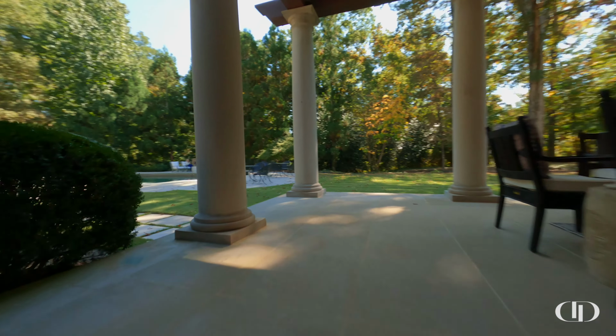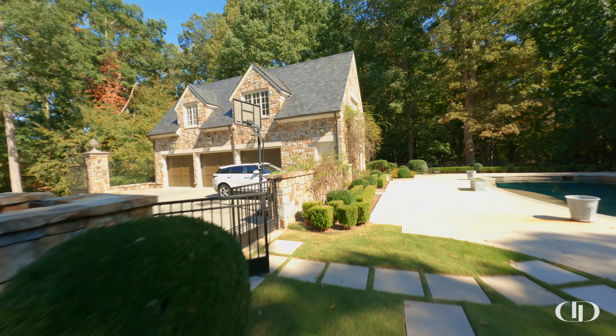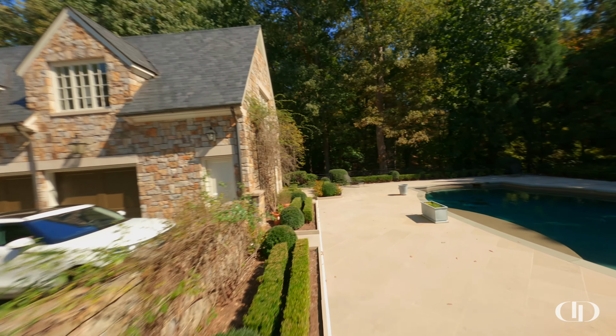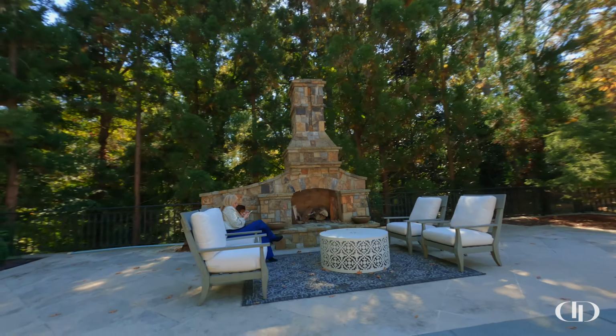This is very hard to come by, to have a walkout pool. And then you have a separate guest house and a 5-car garage. All private over here with the outdoor fireplace. The entire residence is made of cut stone with a slate roof. And then look at this property.